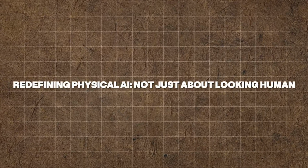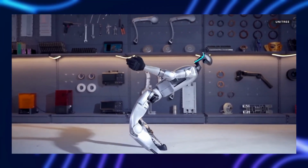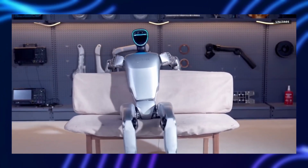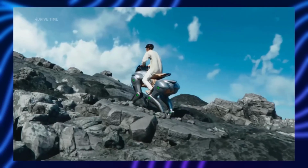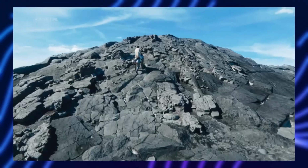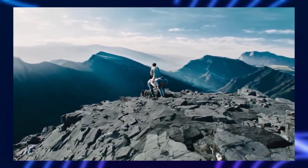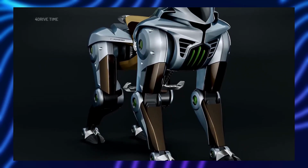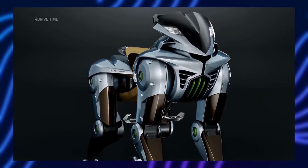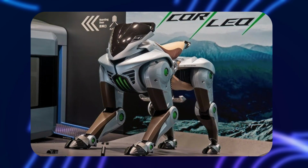Redefining physical AI, not just about looking human. For years, the robotics world has been obsessed with humanoids. 2 legs, 2 arms, a head full of circuits mimicking our own. But CORLEO flips that script. Physical AI isn't about appearances, it's about embodied cognition, intelligence that lives in a body designed to interact with the real world. Kawasaki and ACE aren't chasing a sci-fi dream of robots that look like us. They're building machines that excel at what matters: function.